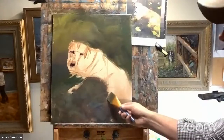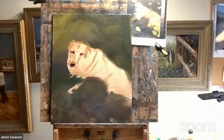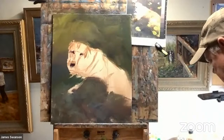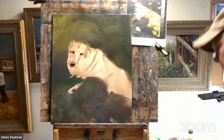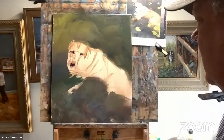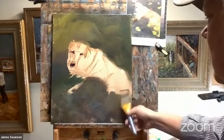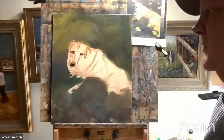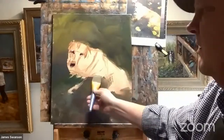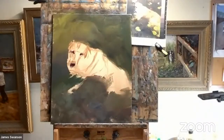A little more warmth here in his leg. So I got a lot of red there and stuff. So moving it on to a little bit of green. It's all right. Yellow will take over this thing pretty easily. All right.